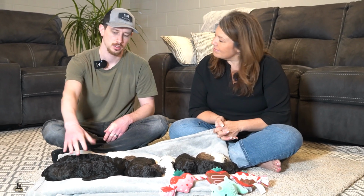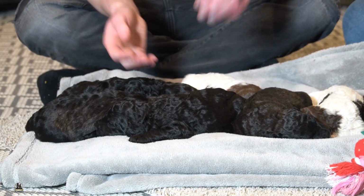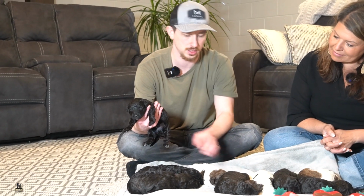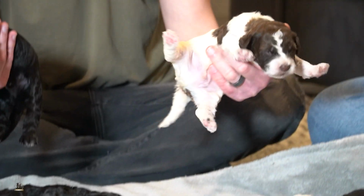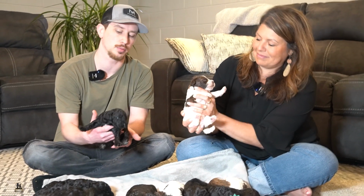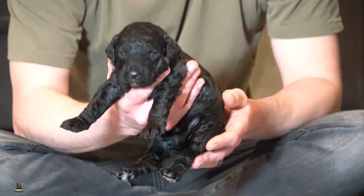I think these are the 3 males. I try to keep them separate here, so we'll hold them up a little bit too. We've got 3 that are the traditional black and white, and then we have a male here that has the chocolate and white look to it. I think we have people on this list looking for some chocolates and black, so it's a great litter to be on. Indy, beautiful, beautiful mom.